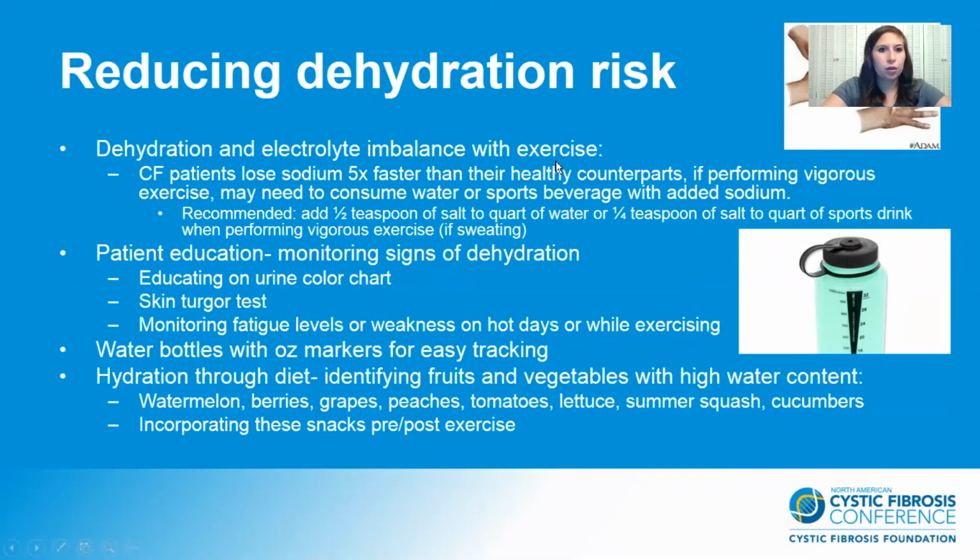It's important to note that CF patients lose sodium about 5 times faster than their healthy counterparts. And sodium is one of those things that's going to help us retain water and hydration. So if they're losing sodium at a faster rate, we can expect them to dehydrate quicker, especially in hot temperatures or when performing vigorous activity. So you can educate them to add salt to their water or energy drink when exercising, and that's a good way to combat this. Water bottles with ounce markers are also a good idea for easy tracking of how much they're actually drinking throughout the day.